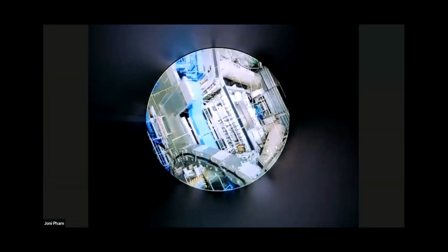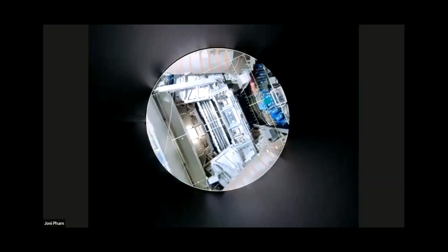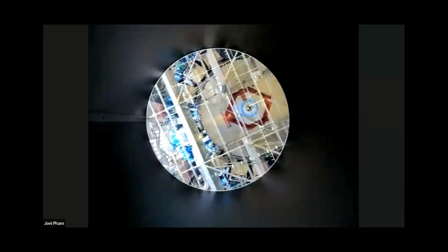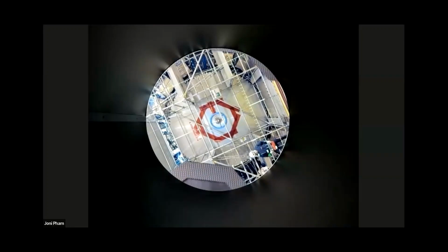Okay, so before I continue, I just want to show you that this is basically a simulation. It's not real, but this is what you would observe if you were a piece of material that is being lowered down into the underground cavern.